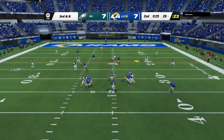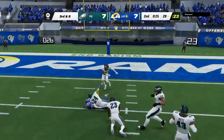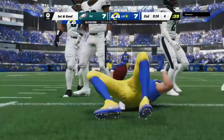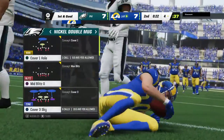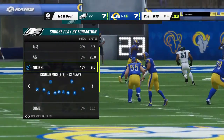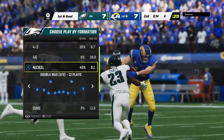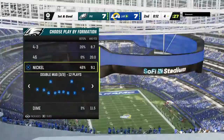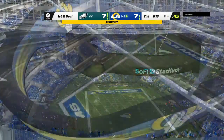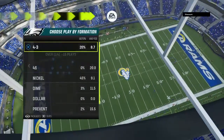Now Stafford. Man open, it's Kupp. He's got it. And they do get him down, but not before he's able to slip it inside the 5-yard line. They're able to convert on 3rd down, and that sets up a 1st and goal. Now a timeout signaled for, and they'll get it with 10 seconds to go before halftime.